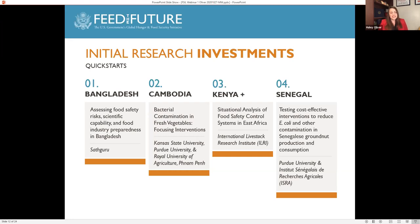And so in the interest of time, I think we'll stay here with addressing each of what those quick start investments were. So Seth Gruber was the implementer of our initial work in Bangladesh, and they conducted a really nice assessment of the food safety risks and scientific capability of Bangladesh, and really took kind of a government and enabling environments lens to understand the current state of food safety policy in Bangladesh. And that report is under review and will be available on our website in the very near future.